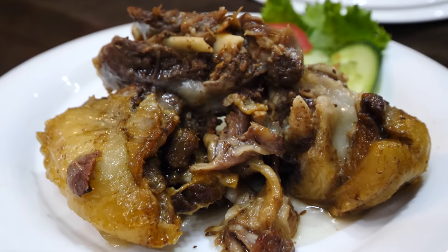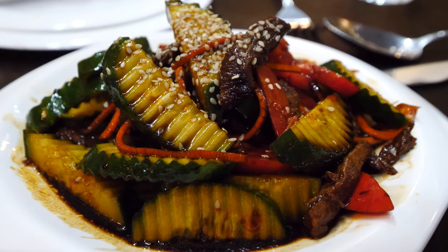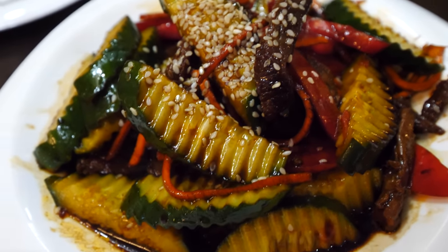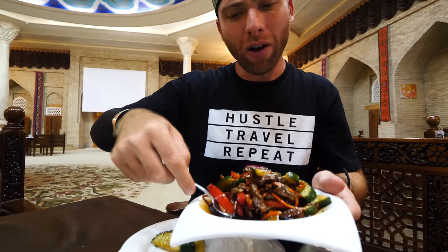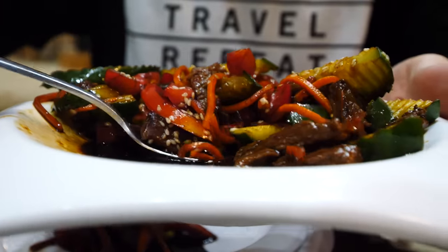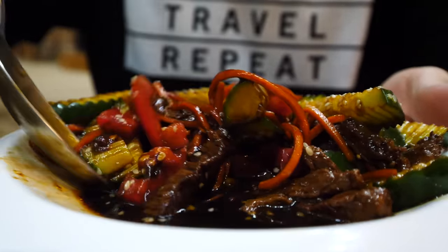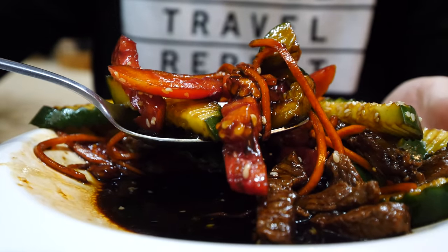We got the soup, we have beef, we have more beef, right? And then we have beef salad. All right, so I think I have to start off with the beef salad because, obviously, salad goes first before everything. Wow, look at this, just a mix of cucumbers. Wow, it has some sesame seeds, like balsamic vinegar. You got some tomatoes, some carrots, some beef. Ooh, this looks so good, dude. This looks like the best salad I'm gonna have so far on the trip. Salad time, it's gonna be so refreshing.